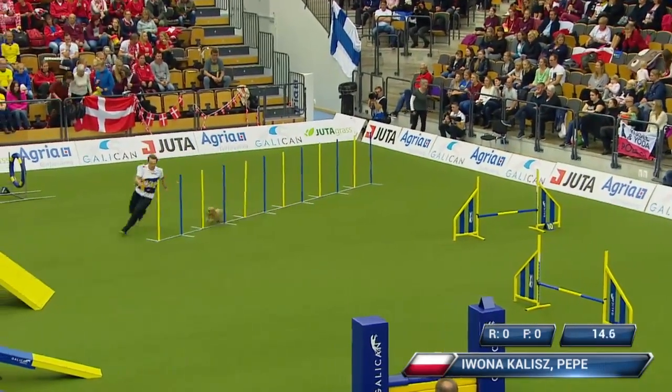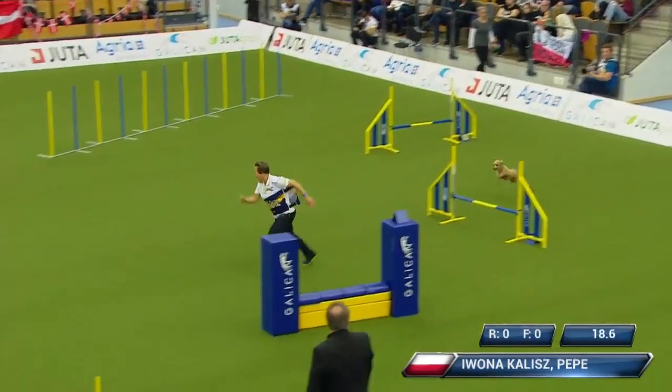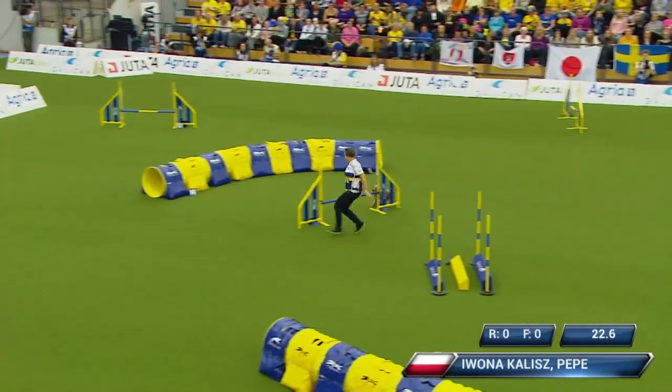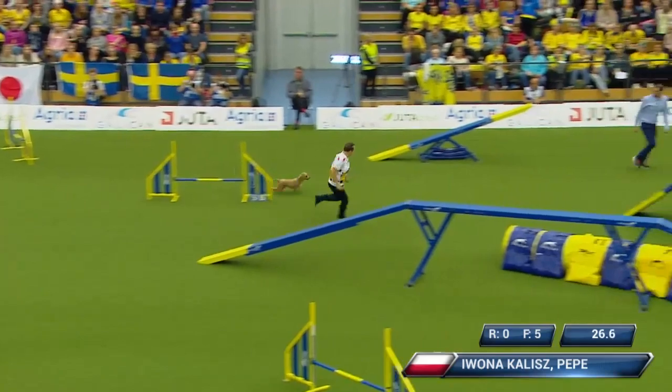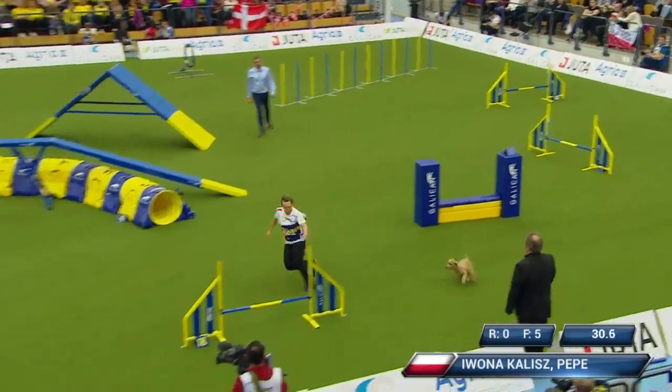Perfect weave entry. Wow. Will she get around? Iwona gets around, and now she needs to make that onto the dog walk. Wow. She does, and it's a running contact. Unfortunately, faulted. Very nice handling there. Unfortunately, the dog didn't hit the contact, so that's 5 faults.